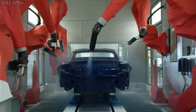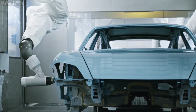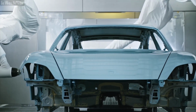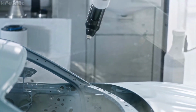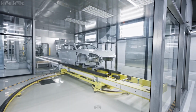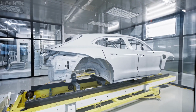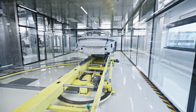After the color coat comes the clear coat, the layer responsible for the Taycan's deep gloss and scratch resistance. This final coat is essential not only for aesthetics, but also for protection against UV light, road debris, and environmental contaminants. Like previous layers, the clear coat is baked in a curing oven to achieve a hardened, durable surface.